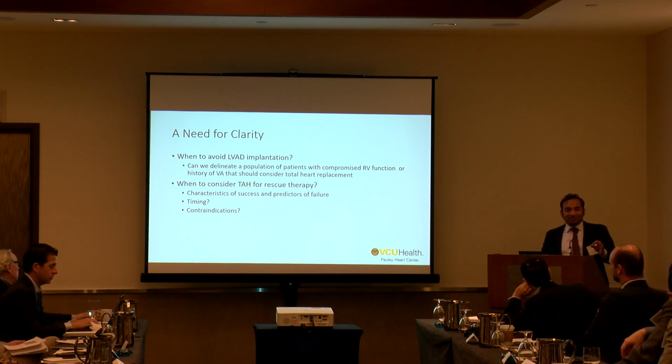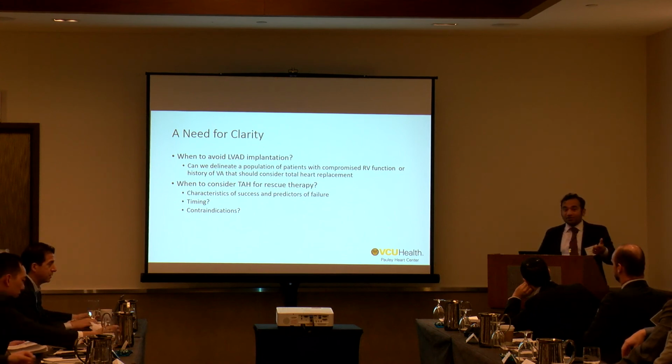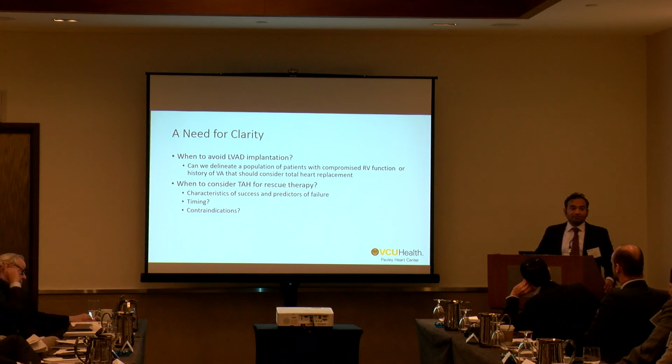So one of the things that we've seen is ECMO is going to be associated with increased rates of renal failure and dialysis dependence afterwards. ECMO is also going to be associated with a slightly lower survival post-transplant. And the last one, I'm sorry, bailout.